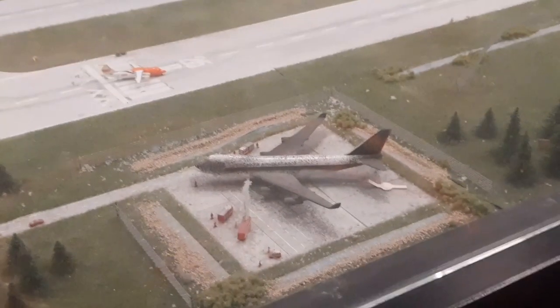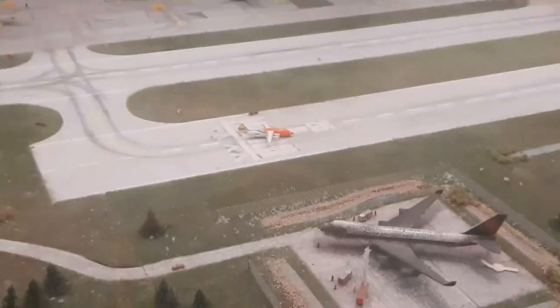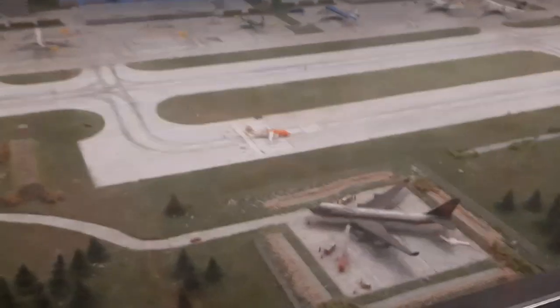Ooh, and look, over there you even have the fire training aircraft. So they used a Singapore Airlines 747-400. And ooh, look, a TNT BAE-146. I used to have that aircraft, but I sold it.